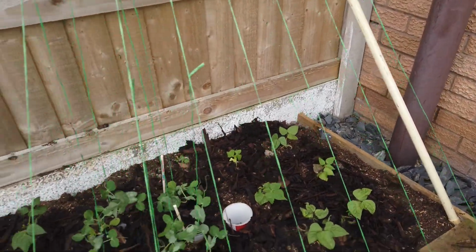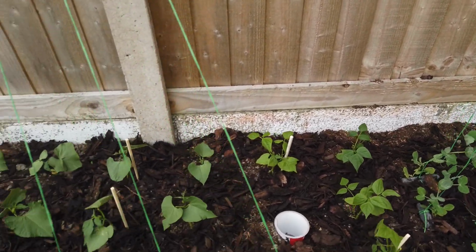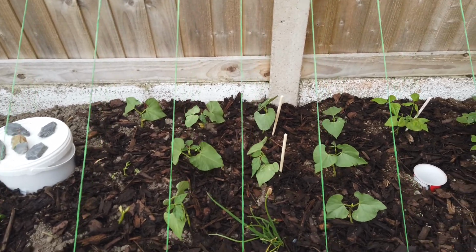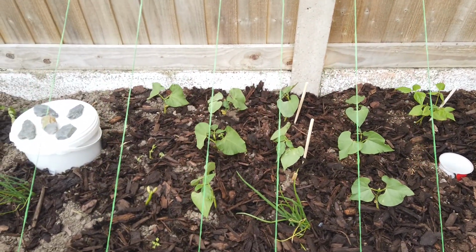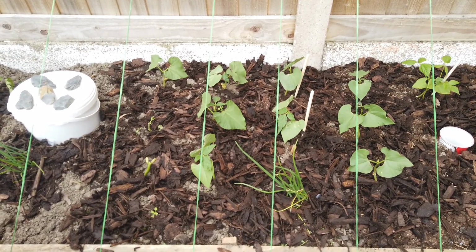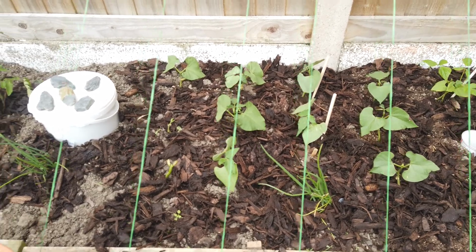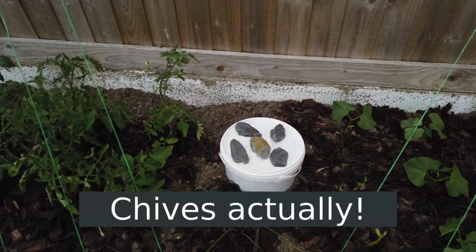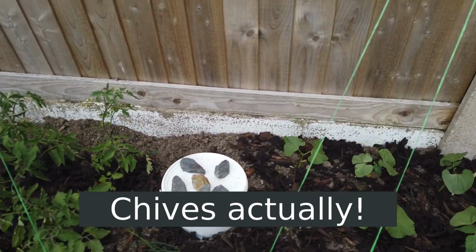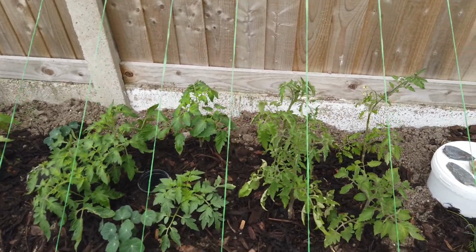These are beans, peas, some kind of bean I think, more beans. I've got labels in them, but my back's hurting at the moment, so I'm not going to bend down much and show you. And I've got some spring onions, and I'm not sure what the others are. Leeks, I think. Another worm bin there feeding this bed. Indeterminate tomatoes, I think.